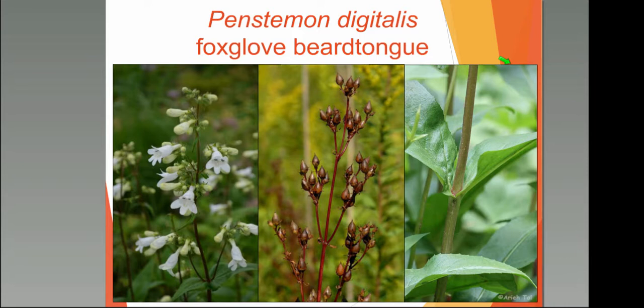The rosette leaves are variable in shape but tend to be ovate. On the stalk, the leaves are arranged oppositely and become more lanceolate. The upper stem terminates into a flowering panicle or branching clusters of white flowers that are covered in sticky glandular hairs. Flowers are tubular, 1 inch long, and have a lower lip with 3 lobes and an upper lip with 2 lobes. Bloom time is late spring to early summer.